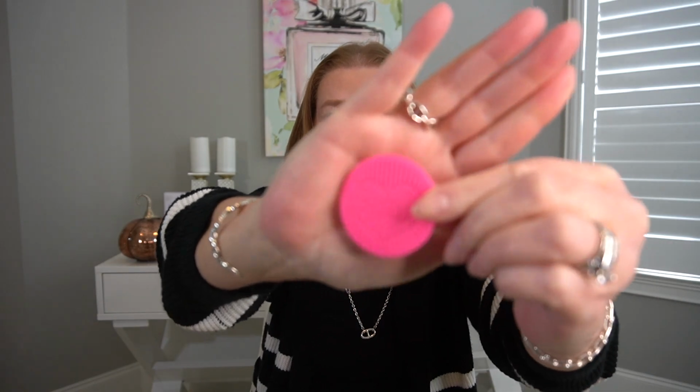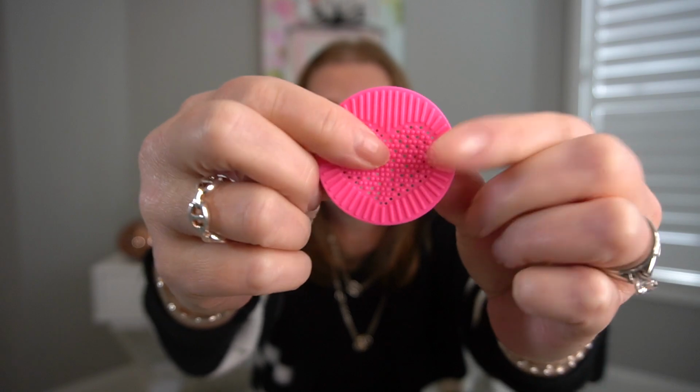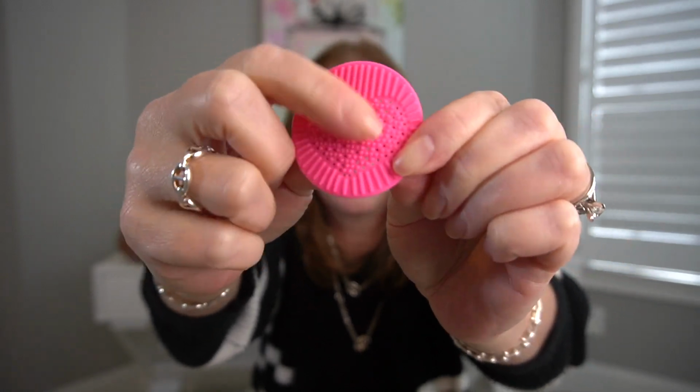See the little bumps on that? Come on, show the bumps. There we go. See the little bumps to help clean that. I love using a beauty blender. It's fabulous. So now I'm going to tell you why I don't really like to use these anymore, even when I'm traveling.